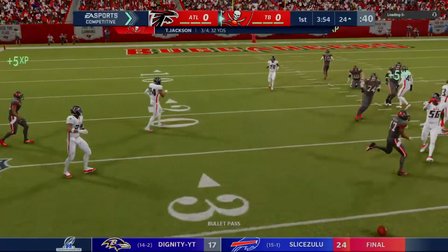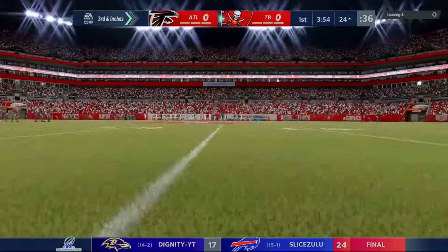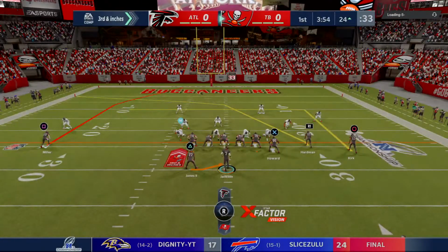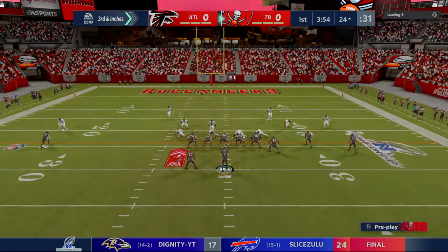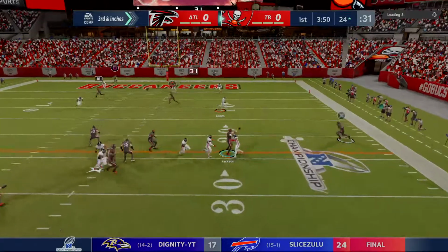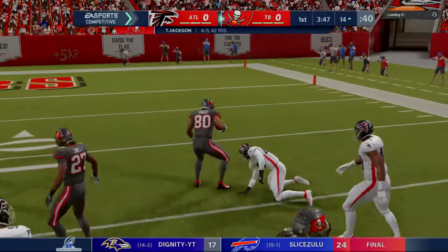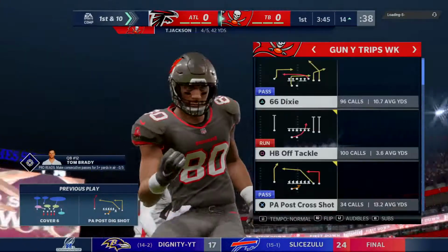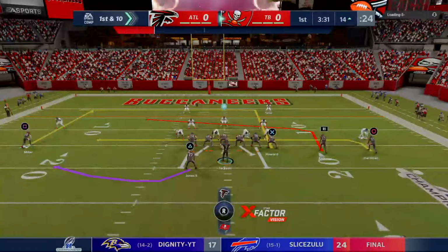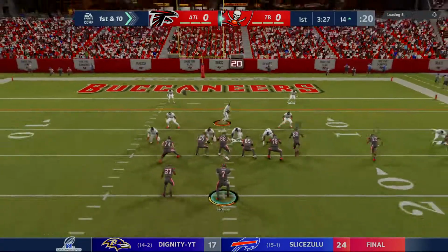And nearly an interception here on their opening drive. Pass to Mecole Hardman, incomplete. It's now 3rd down and less than a yard. Play action. It's Jackson. Flush to his right. And he's got a man. It's the tight end Howard, complete. And he is going to have the Buccaneers first down as they're able to get the 3rd down conversion. His first catch in this NFC Championship game, and it's a first down.